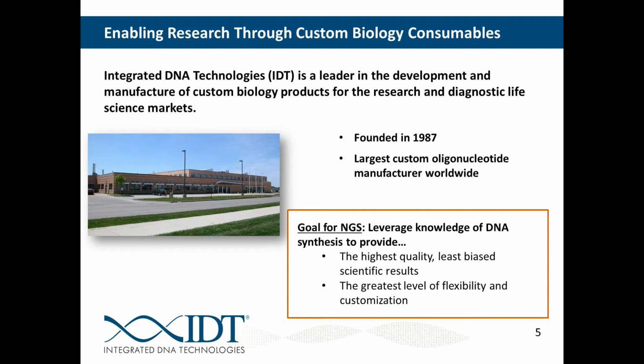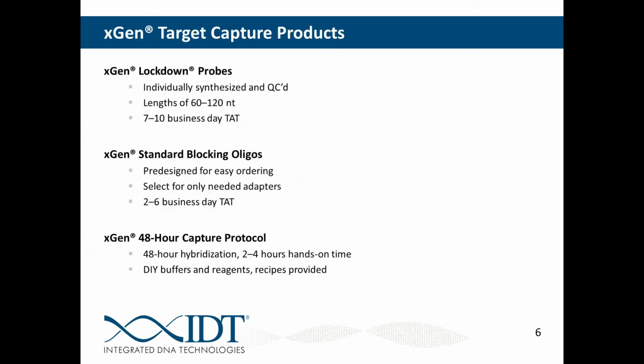A lot of these platforms have inherent biases. Some of the workflows involved with generating that data also have biases. So we are working very hard to minimize that bias and also to reduce the complexity of those workflows, so that we can make this accessible to all levels of experienced researchers. We also try to offer different pricing scales so that our products can scale with your needs.